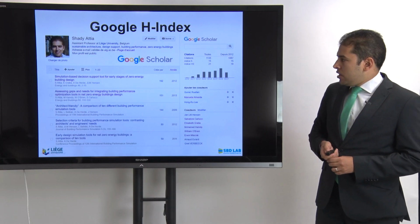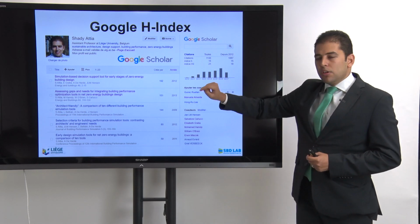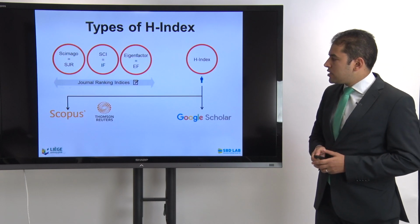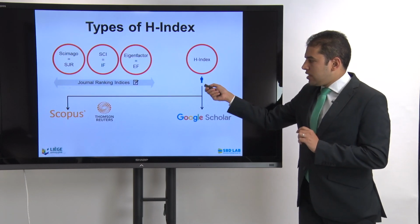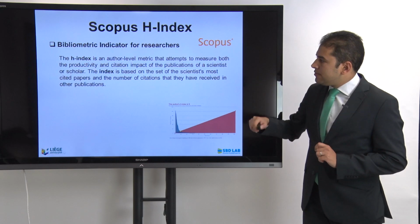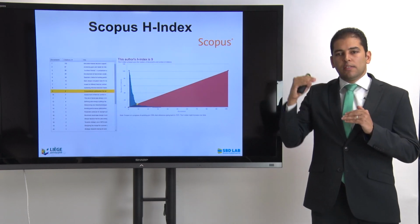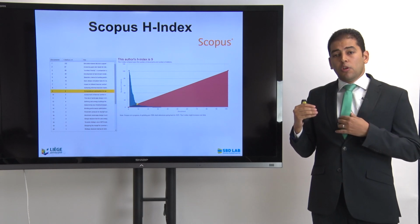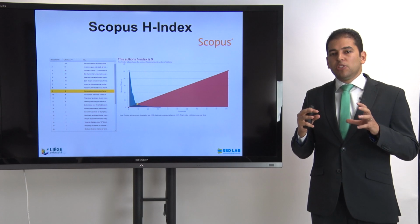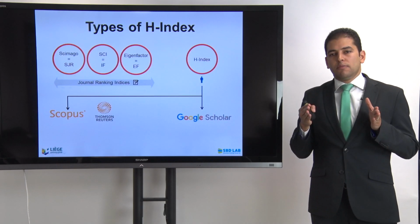This is my own H-index, and you can see on Google Scholar I have an H-index of 15. It's a high number. Why? Because the same H-index, but not on Google Scholar, on Scopus, is 9. So it is the value of 9. This means I went down. Why? Because Scopus mainly takes into account journals and publications that are listed only in the Scimago list.